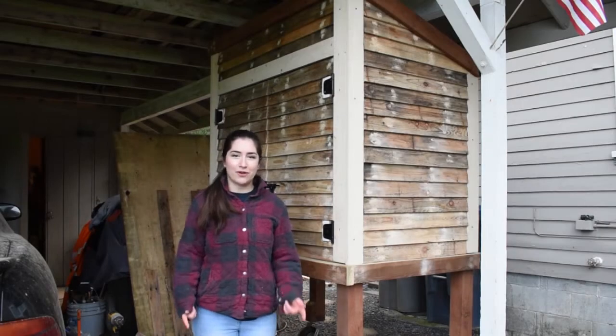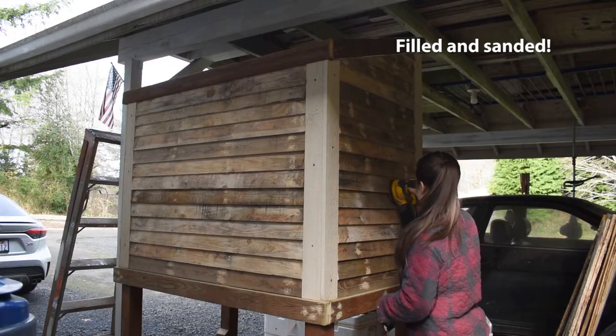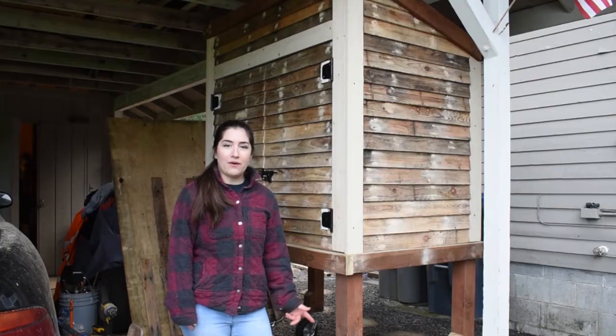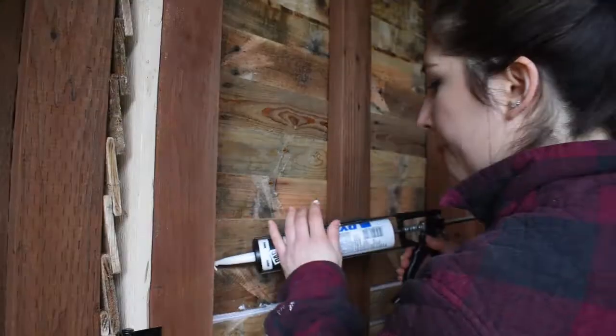This is what we have following that nice siding montage. I already went through and wood filled all of the holes from the leftover nails that were in the pallets, and now I'm just going to use some silicone to seal all the gaps in between the siding.